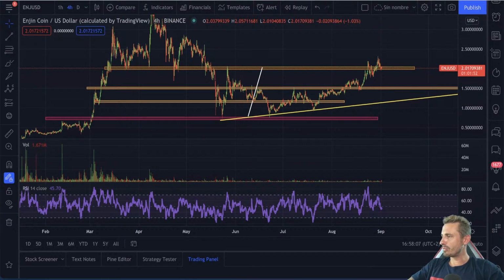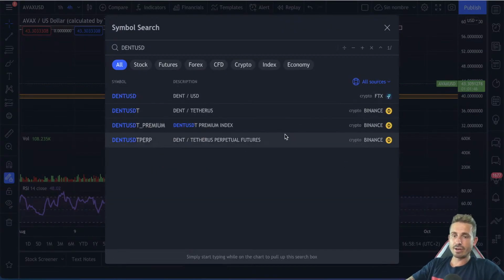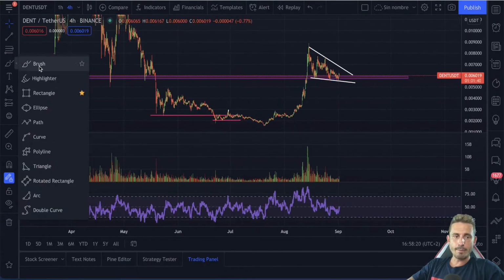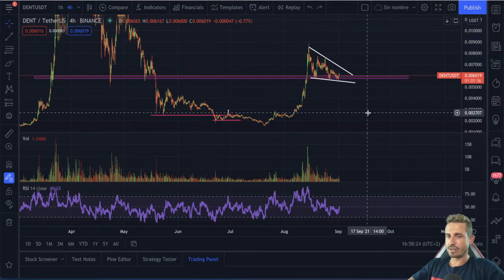Dent, mate, massive pump coming. Yeah, Dent is looking pretty good, okay? I've taken a look at Dent already. We have a kind of a descending wedge, a lot of volume to the upside. A major support to hold, okay? Dent is looking pretty good. It does look good, yeah.